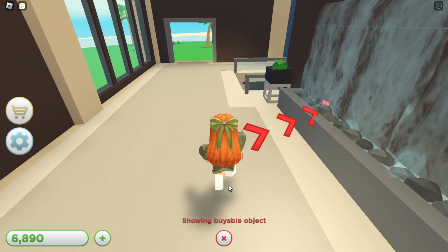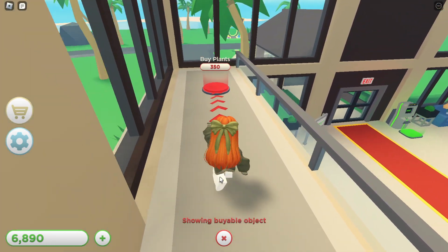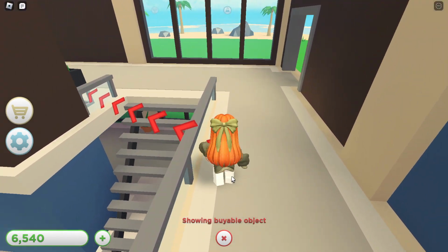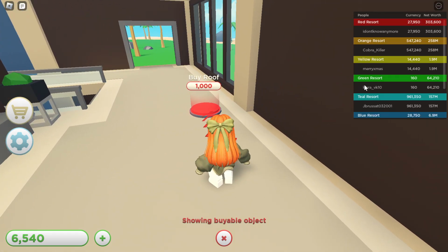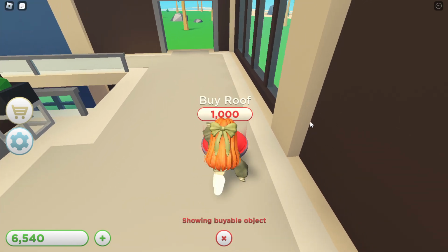There's a roof for $1,000. That's a lot of money. They're cheap, actually. I wonder what those are. Is there like other islands? Okay, so what resort am I? Ooh, I am the purple resort. Oh, my second favorite color.